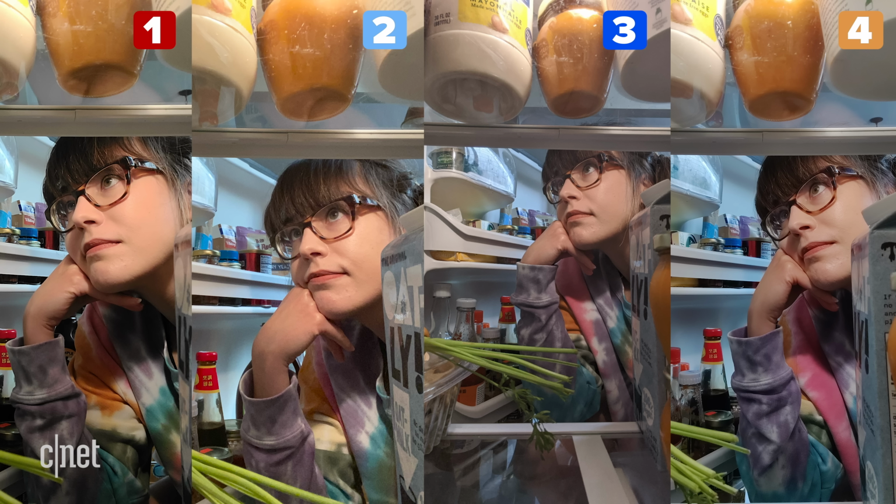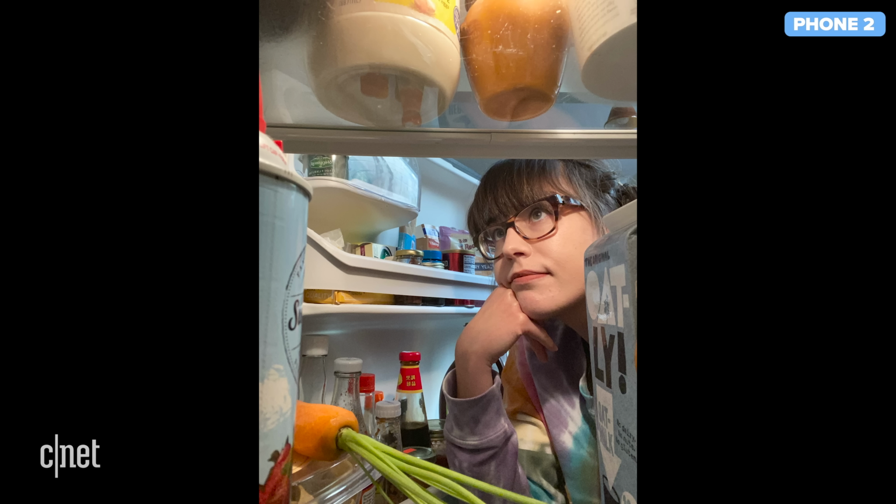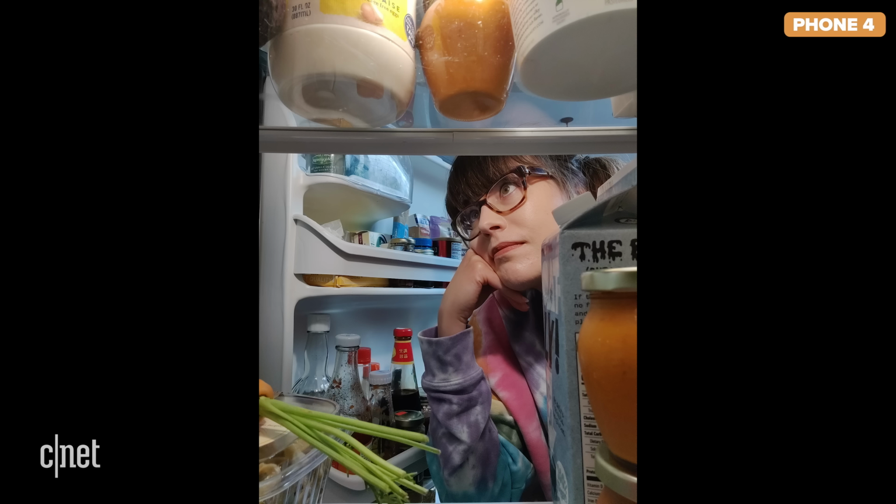With the fridge's artificial light, you can see that phone number 1 is pretty neutral in how it renders the colors and the light on my face. Phone number 2's colors are quite punchy, but I prefer the look of phone number 4 the most overall here, as I think the balance of colors look nicer and the lighting is super flattering.